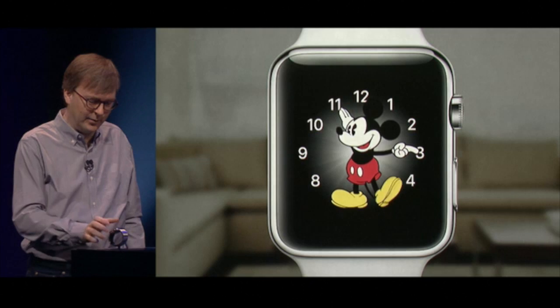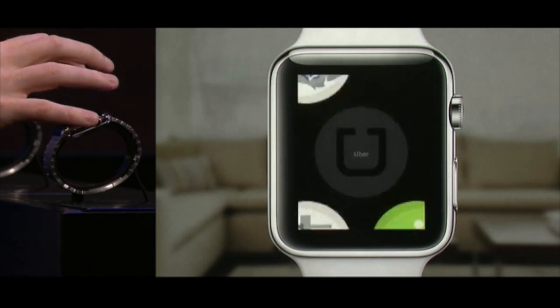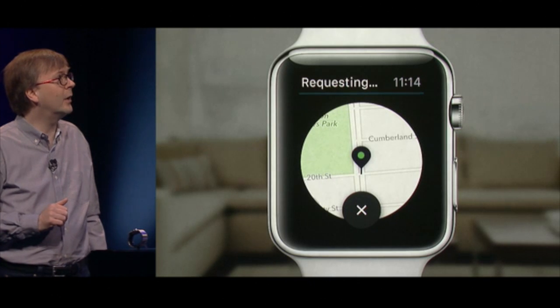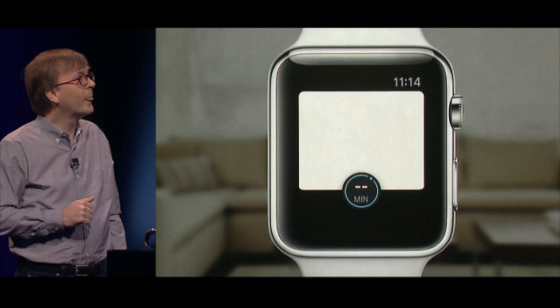Now, if I was going to go to the airport, I might want to call a car. So let's look at doing that with Uber. I just press the crown to go to my home screen, and over here I have an Uber app. It will show me I've got a car within 2 minutes. I'll press request. And it's going to actually summon a car right here from my watch, the corner of 20th and Dolores here in San Francisco.